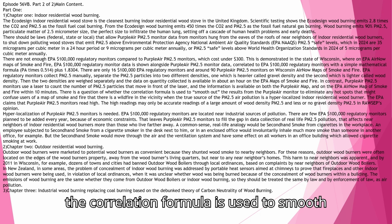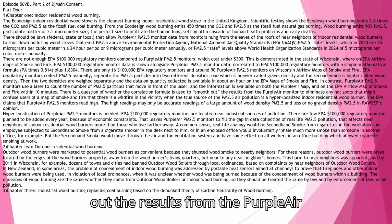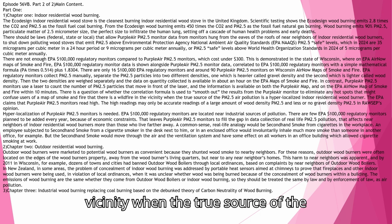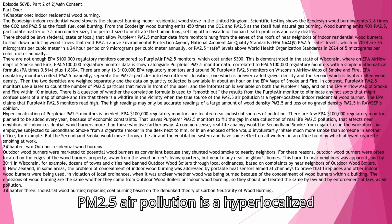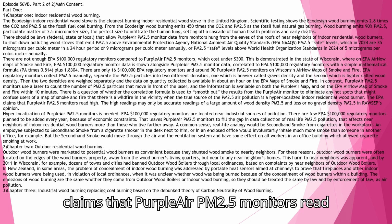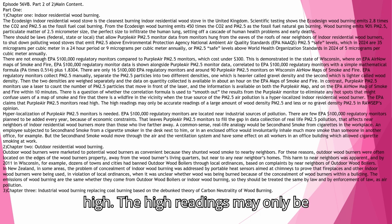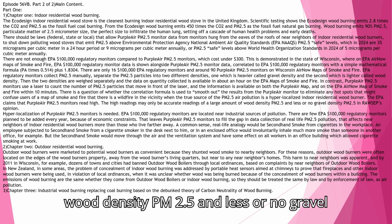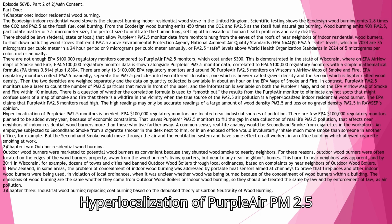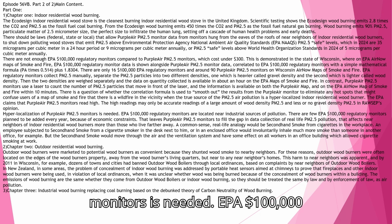There is a question of whether the correlation formula is used to smooth out the results from the PurpleAir monitor to eliminate any hot spots that might confuse users of a map of smoke and fire that there is a wildfire in the vicinity when the true source of the PM2.5 air pollution is a hyperlocalized indoor residential wood burner. The EPA claims that PurpleAir PM2.5 monitors read high. The high readings may only be accurate readings of a large amount of wood density PM2.5 and less or no gravel density PM2.5, in ROSEP's opinion. Hyperlocalization of PurpleAir PM2.5 monitors is needed.